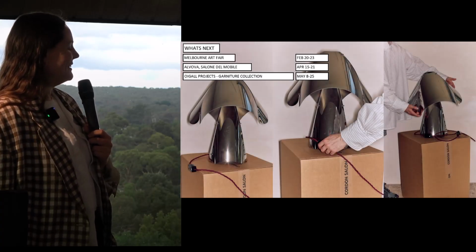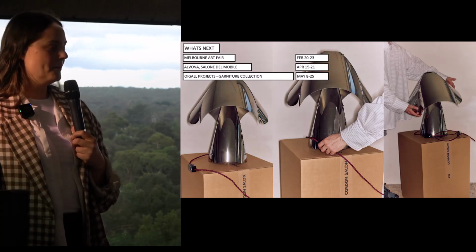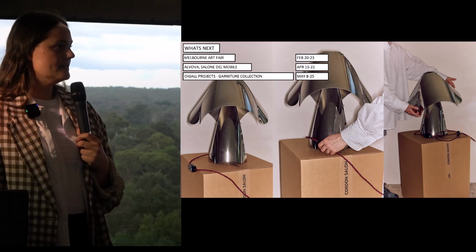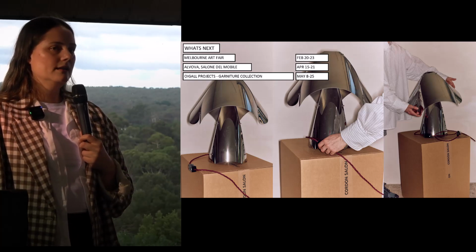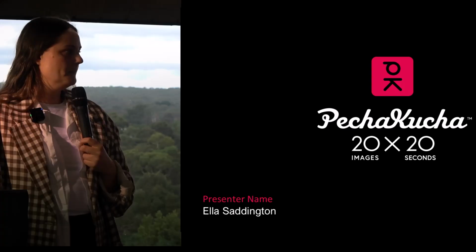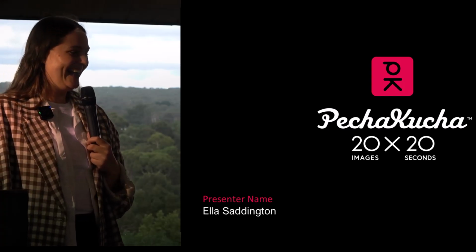And this piece, I've got a bit of a full circle moment coming up soon. I'm showing this piece in Italy later this year at the Salone del Mobile, which is a design exhibition. And I'm currently working on a large body of work, which I'm calling the Garniture Collection, which is built out from all of these armour techniques that I've seen. Yeah. Thank you.